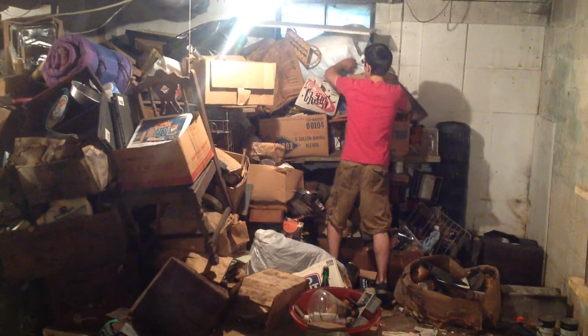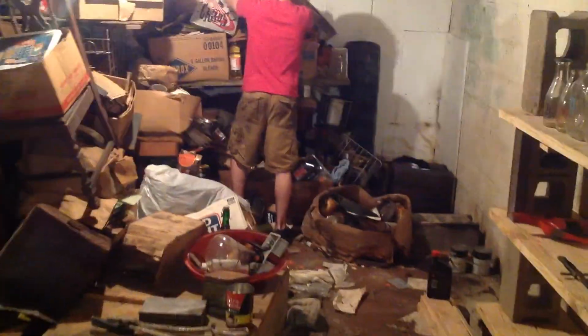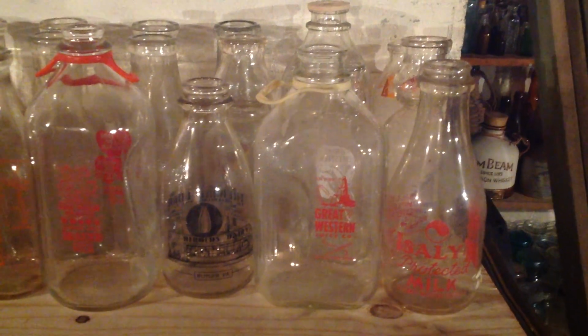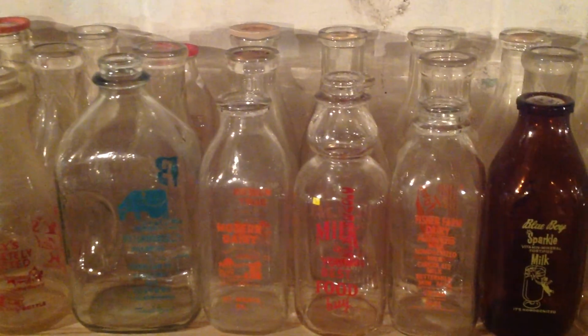Over here, I just built these shelves. My son's going through the hoard. He's doing exactly what we do every single day. We start taking this hoard that is just hoarded all through the basement, about 7-8 feet high, very deep. Take the bottles out, and I start building shelves and start putting the milk bottles up. Again, some more Isleys. Great Western Juice. Haven't seen that one. There's a nice amber, the Blue Boy Sparkle. More Ohio, Modern Dairy.